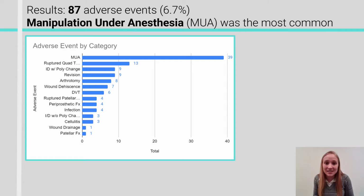While this number does not seem big, when this 6.7% could be yourself, a family member, or even your own patient, it means everything to try to get this risk down to zero. The most experienced adverse event was an MUA, or manipulation under anesthesia, occurring in about 3% of our patient sample.